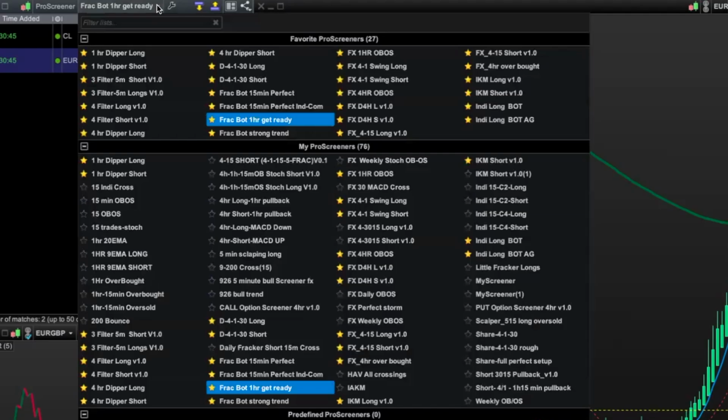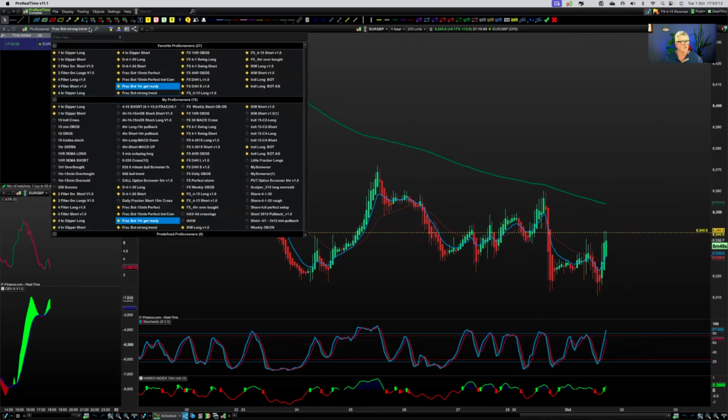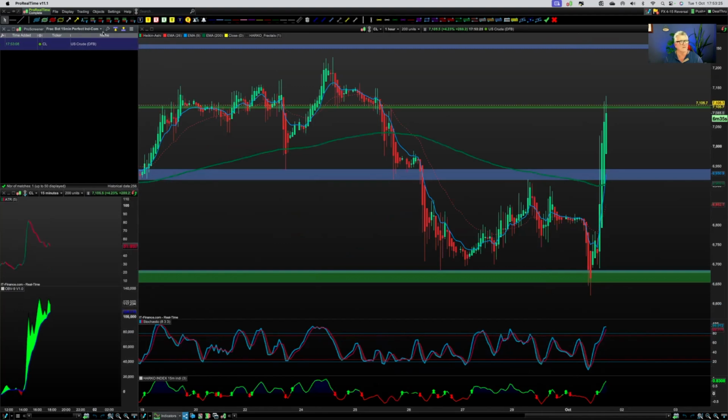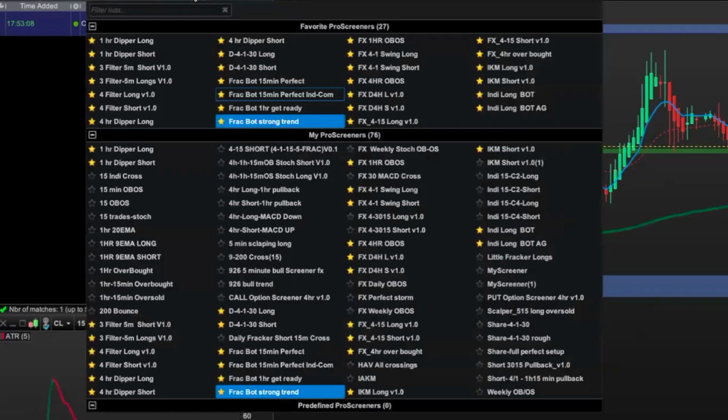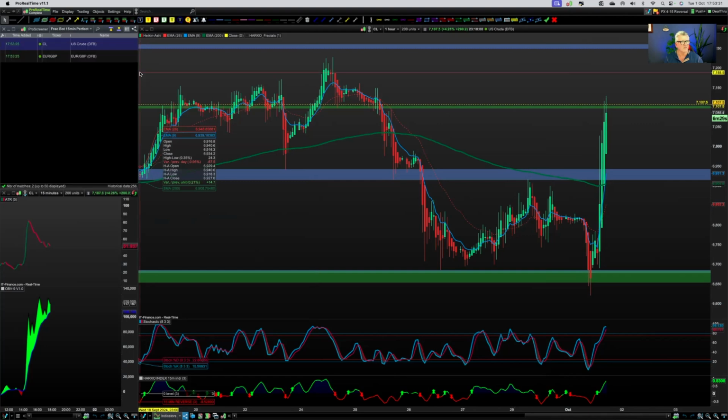We have a few of the filters as well. We have bots that when there's a massive strong trend, they have found it straight away. This is the one to really concentrate on. And we've got the perfect storm for indices or commodities, and it's obviously spotted crude again. And then the last one that we have is a 15-minute perfect, and this hones everything down to 15 minutes, ready to throw your bot on.